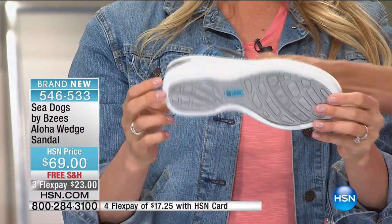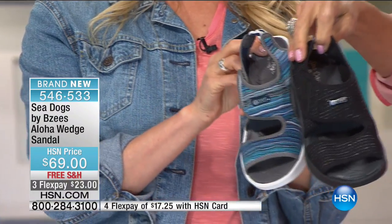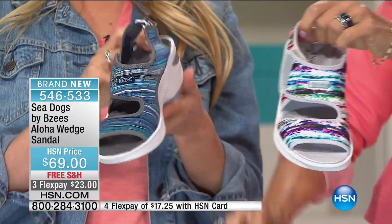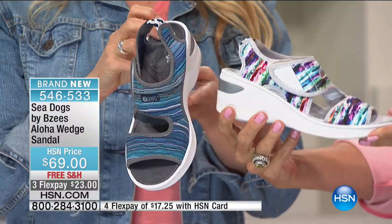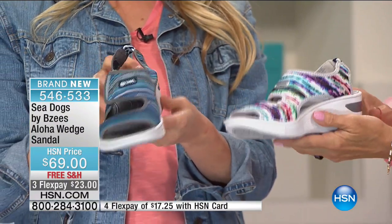This one's called Blue Wavy Heather. We've got this in a solid black, which has a lot of little metallics, and this is the most limited, just so you know. The last choice is right here in the watercolored multi. We have this in medium and wide widths, whole and half sizes from 6 through 11.